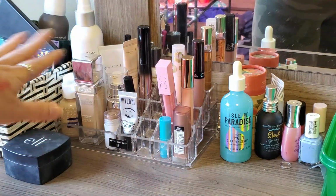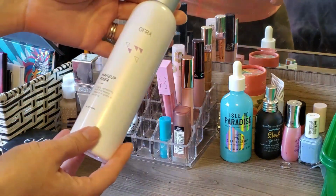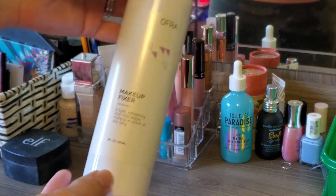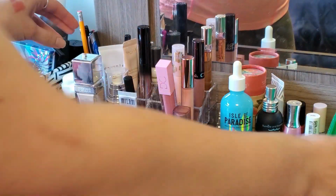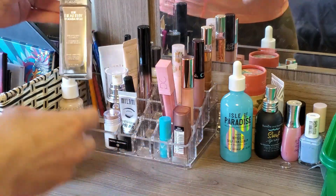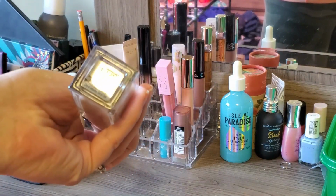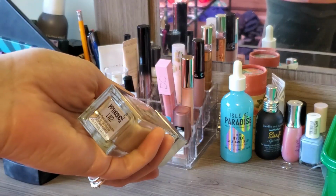Pretty much all of this is going. I've been using the same base products for a long time. I have the Ofra Makeup Fixer that's ready to be put away. I also rolled in a setting spray to another project, so it needs to go. Physicians Formula Healthy Foundation in the shade LW2. You couldn't see that with the glare.